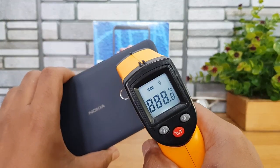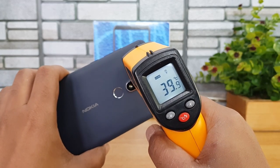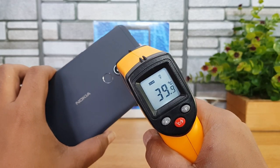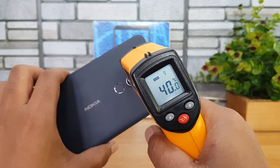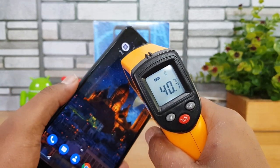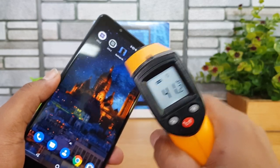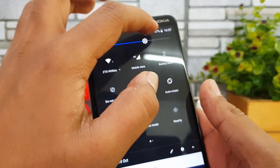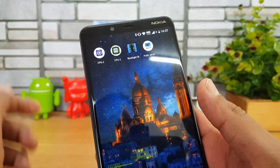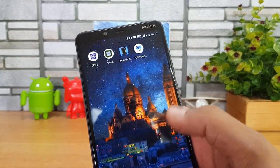So that was a gaming test, and now let's see the temperature. So almost like 40 minutes of gaming, you can see that the temperature is just 40 degrees, so that's pretty much controlled. You can see that 40.4 was the maximum temperature, and on the display it's 40.7, so there is no major increase in temperature. And the battery drain after almost like 40 minutes is 47%. That means 11% drop almost after 45 minutes of gaming.